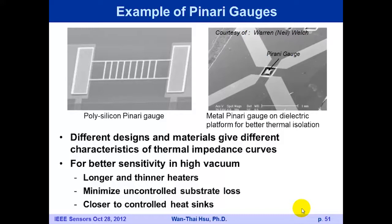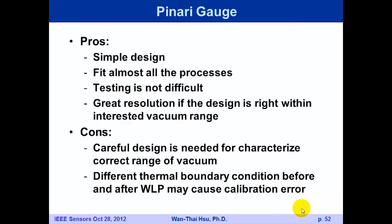For example, in this case, it's a suspended structure on dielectric. And you want to make sure you are closer to heat sinks, so the air molecules can carry heat out of the gas more efficiently, so you can see more delta. Okay, you have more efficiency there.